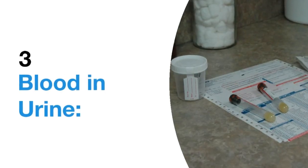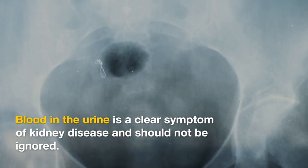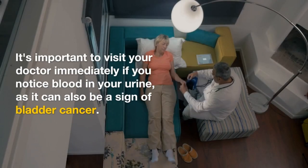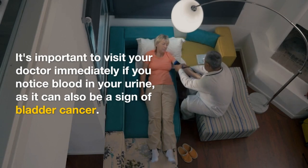3. Blood in urine. Blood in the urine is a clear symptom of kidney disease and should not be ignored. It's important to visit your doctor immediately if you notice blood in your urine, as it can also be a sign of bladder cancer.